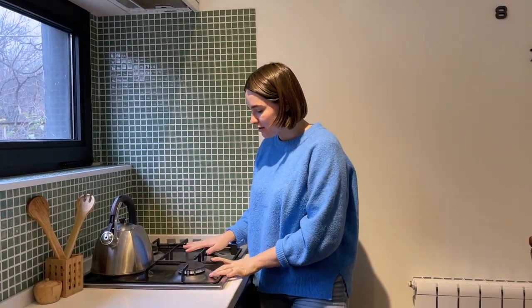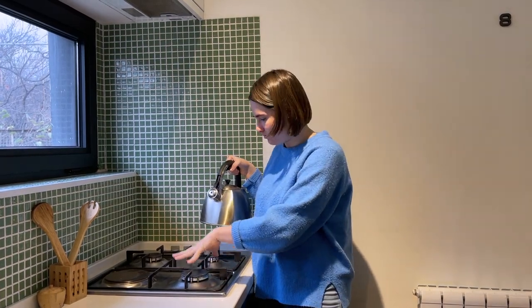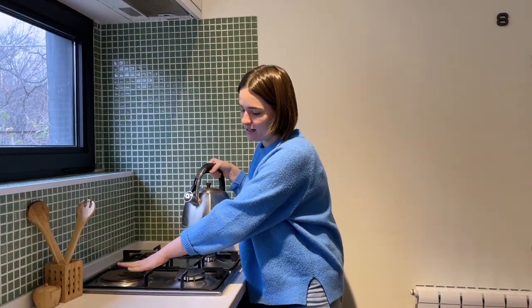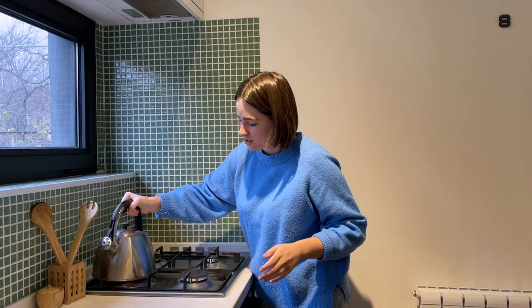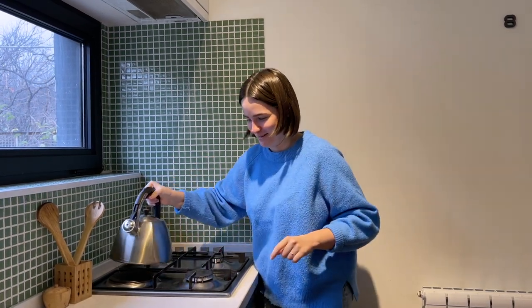And here is the cooking zone. I really like this stove because it has gas burners, and it has an electrical one as well. So when the gas is shut down, we use this one, and when the electricity is shut down, we use the other one, because this happens sometimes.